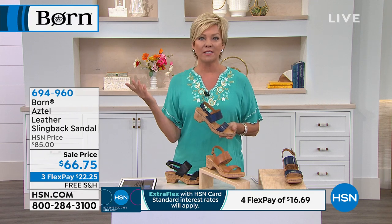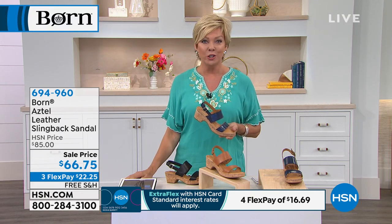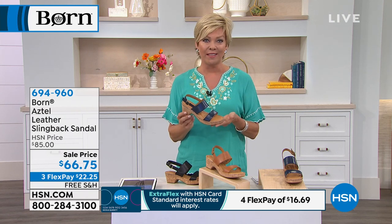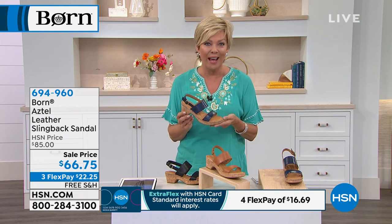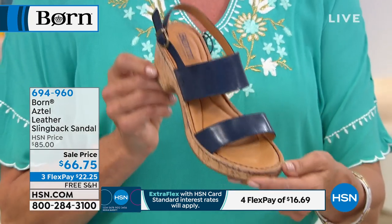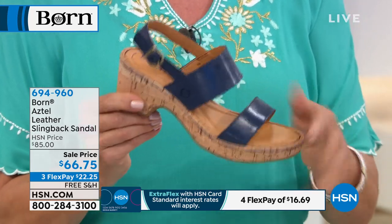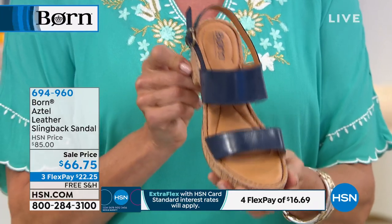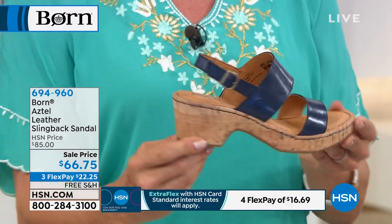But at some point, we have to stop and say, okay, I do need the things that I've always gone shopping for. Shoes, obviously one of them. It's kind of like a handbag. You can't leave the house without it. And a shoe like this is just going to give you such versatility. I love the color of this navy. Sometimes navy can get so dark, it's almost black. But this is a distinctive navy. Isn't that pretty? Doesn't it come across beautiful?